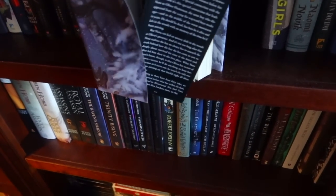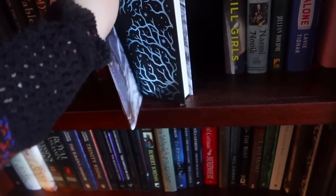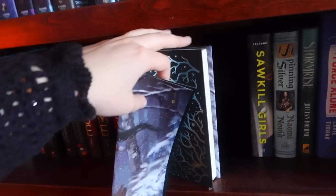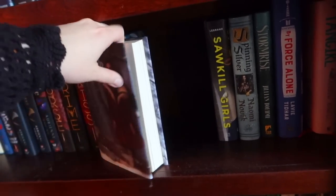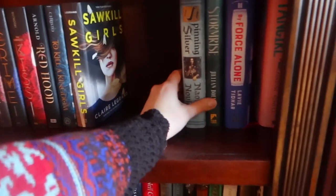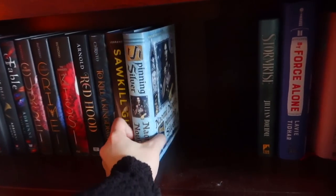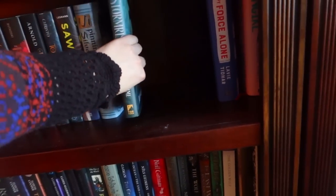Oh no. Here's the author's note that came with it. Oh yeah, there's the two dust jackets. So there's the normal one and the book box one. And it's a really cool looking book. I've heard really negative things about it. And it's signed. We all try to sell it. Sawkill Girls, love it. Spinning Silver and A Shocking Turn of Events, love it. This was a gift. Don't know exactly what it's about, but sure.